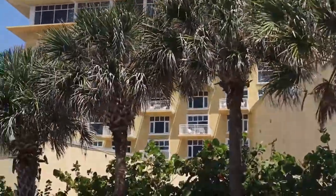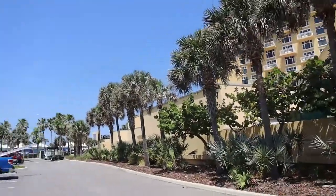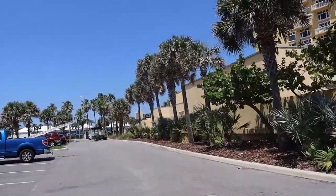All right, we're going back to the hotel, guys, which is located right here, conveniently next to the beach. We gotta go jump a wall and get back to work.